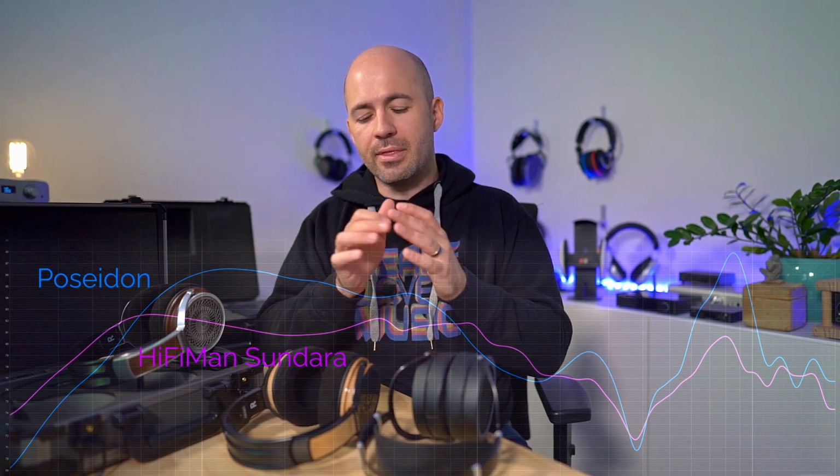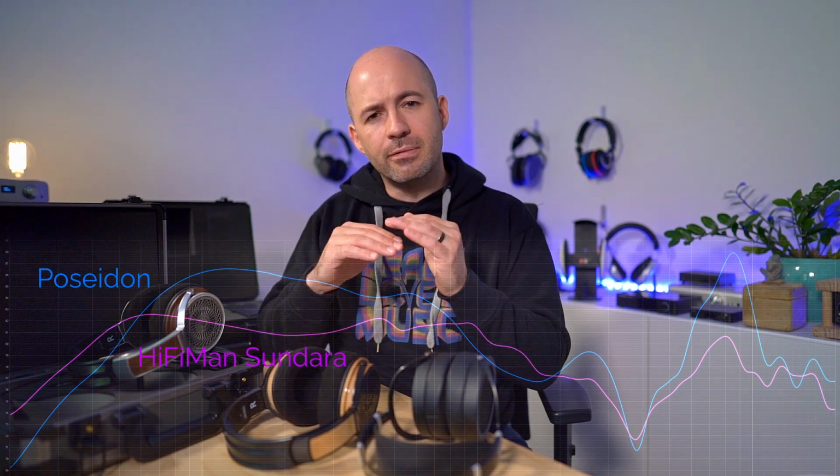I feel like the Poseidon, after listening to the Sundara, comes across just a little bit veiled in the upper mids. Things sounded like they could have just done with a 1 or 2 dB boost in some of those presence regions of vocals and the like. But on the flip side of that, the treble from the Sundara was lacking a little bit in extension after hearing the Poseidon. So again, it's a little bit of a trade-off and a question of what you're looking for.